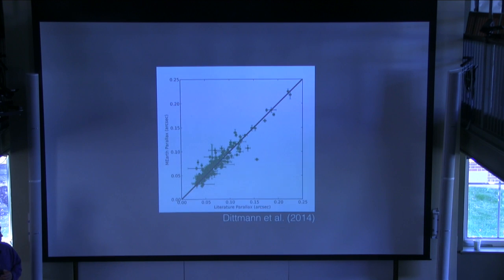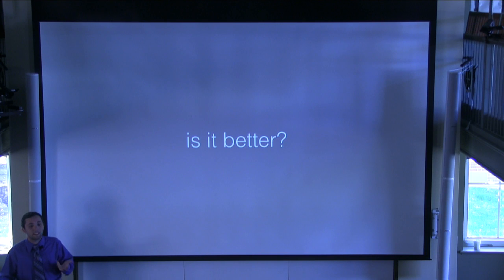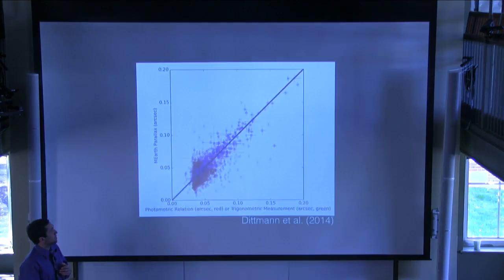But I don't think that Dave would let me stand up here if I was just redoing other people's work to various precisions. And so the question we want to ask is, is the MEarth distance better than the photometric distance estimate that we had before? And so the answer is yes.